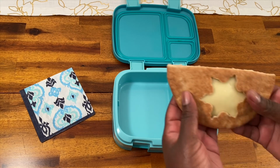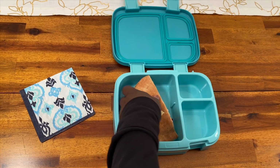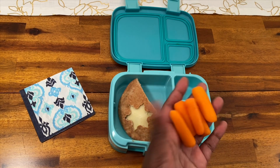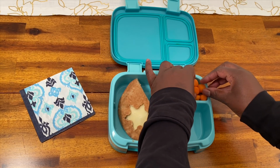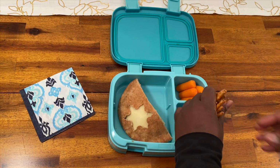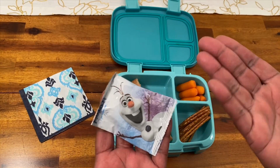So for today's lunch, I just basically used leftovers from dinner because I didn't have anything planned. So I made Acacia a veggie sandwich and I even put some cheese in it. Now you guys know that she's not a super big fan of cheese, but we'll see if she eats it. I cut out a little snowflake on the front to go along with the theme. Now with the veggie sandwich, she's gonna have some of Olaf's noses and some of Sven's antlers.